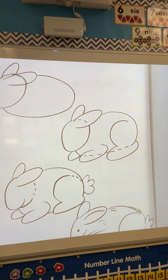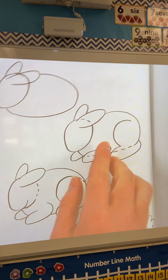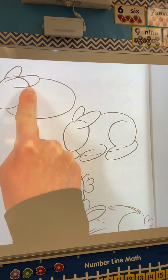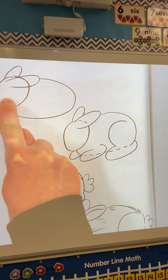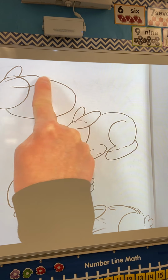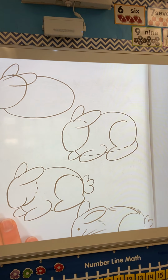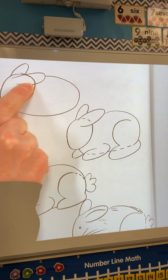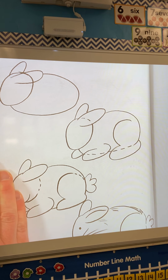Bye, Mrs. Sly. Bye, Sandana. So what this is telling you, you're going to start with this oval type of a face, like this, and then attach the body to it. And after you start with the oval type face and attach the body to it, then you're going to add the fluffy ears like this. I know you're good, so I can just tell you what to do and you'll be able to do it.